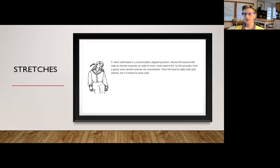This is a neck stretch. So you keep your chin relaxed and put your ear to shoulder. And then we'll stretch the other side of your body. You want to try to hold this for 10 to 20 seconds. You don't want to bounce. Just make it comfortable and feel a slight stretch. And then you want to also do this to the other side. And I don't know about you, but for myself, I find that one side is much tighter than the other.